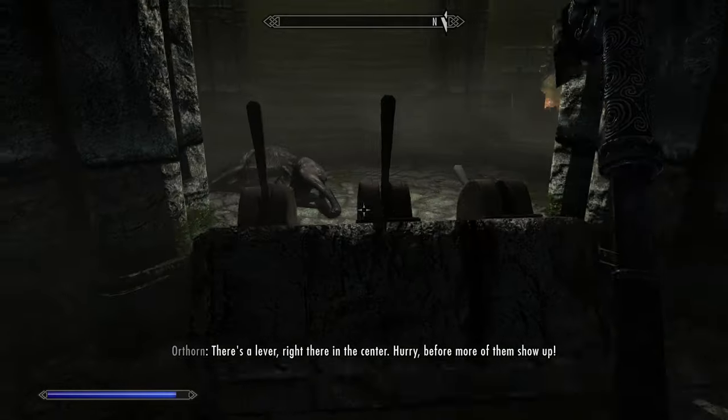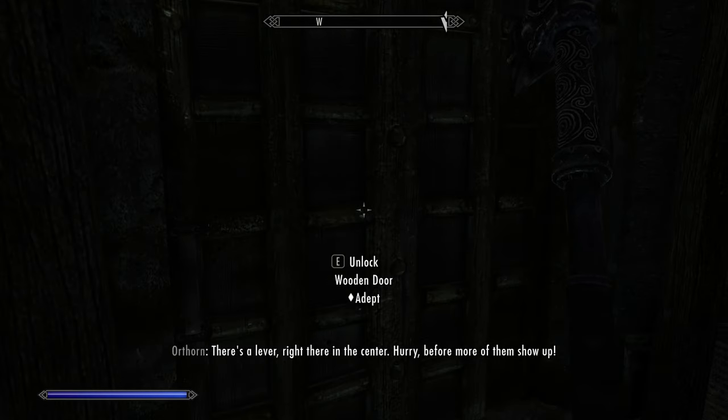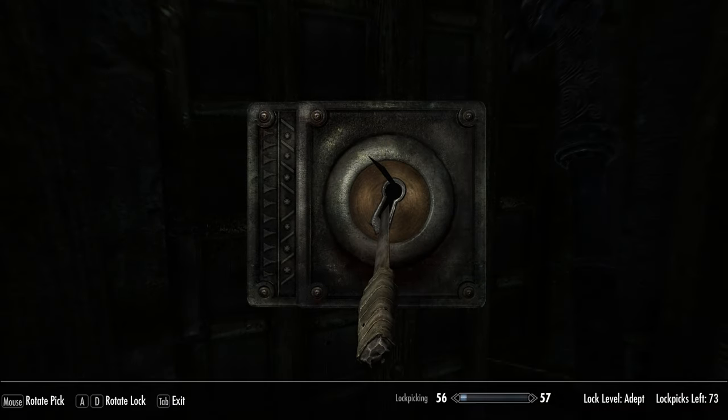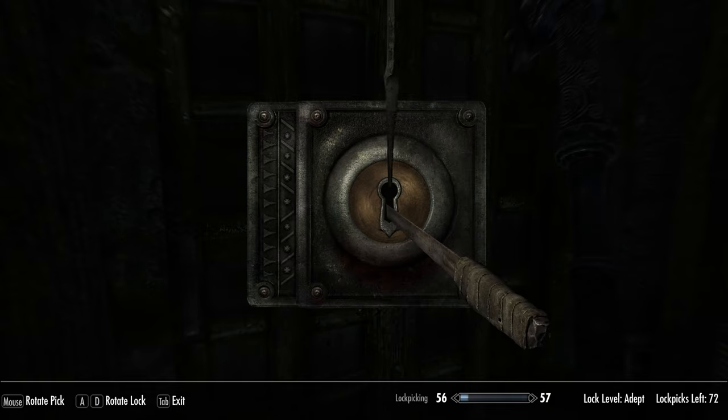Yep. Alright. Right there in the center. Hurry. Yeah, I'll do it in here in just a second. Let me just check out the area around first. Real quickly.